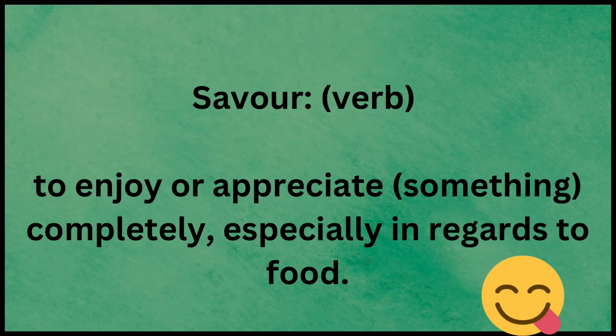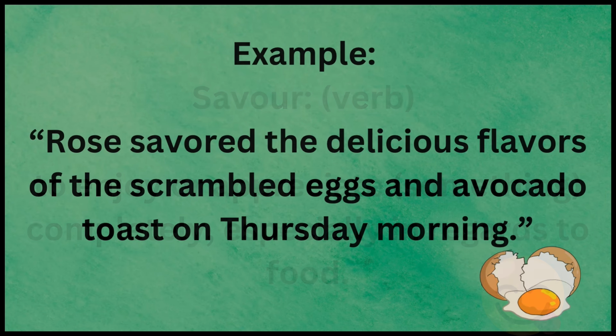Savor means to enjoy or appreciate something completely, especially in regards to food. Example: Rose savored the delicious flavors of the scrambled eggs and avocado toast on Thursday morning.